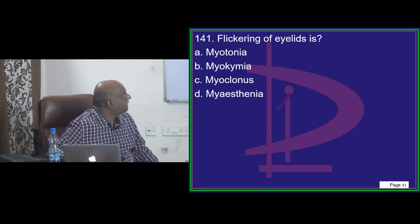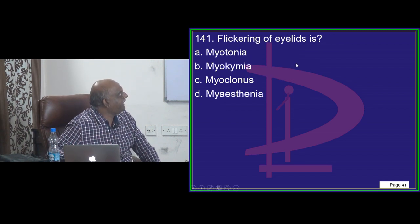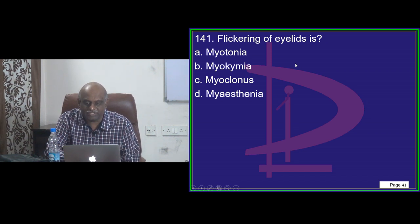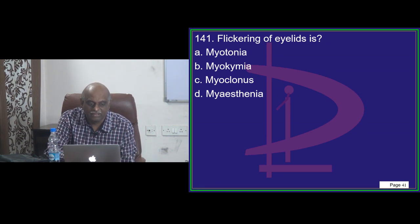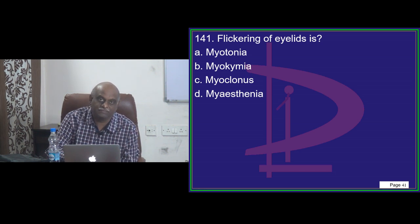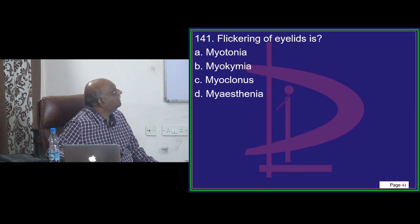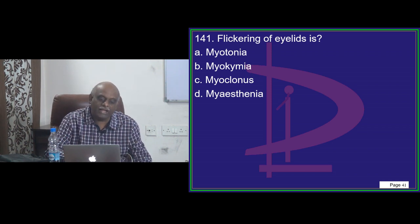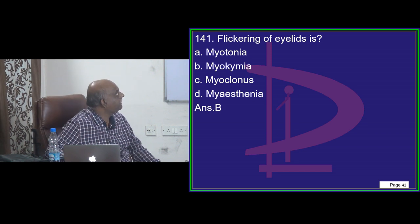Now, flickering of the eyelids, what is that called? Once more a repeat question. Yesterday also we had this question in the quiz. Flickering of the eyelids is myokymia. Balakrishna, absolutely right. It is basically called myokymia.